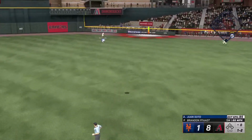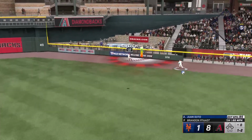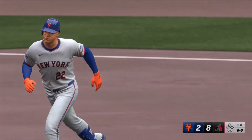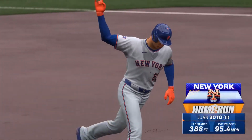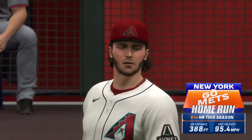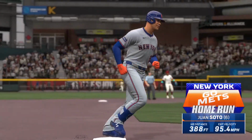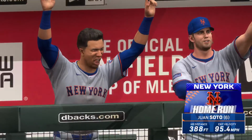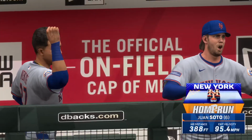Now, this ball is well hit. This one's got a chance. And forget it. That'll fire up the dugout. It's his 6th home run of the season. It's 8-2. You almost feel bad for the baseball when Juan Soto hits it. His swing is so powerful.